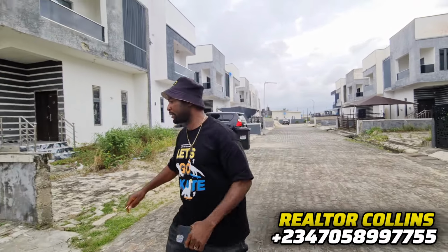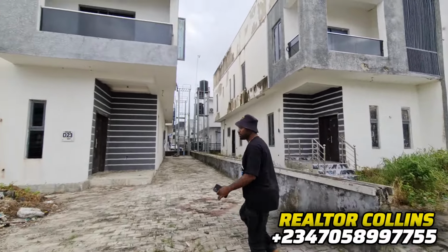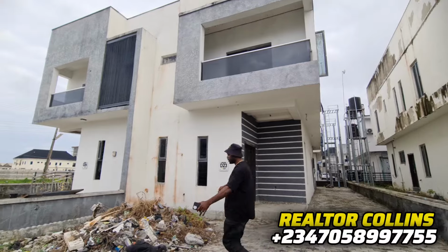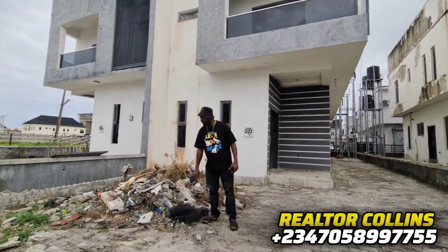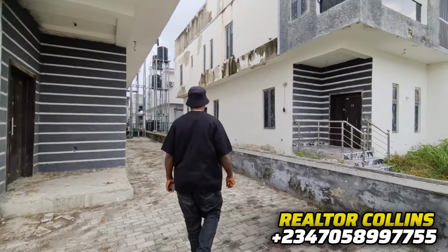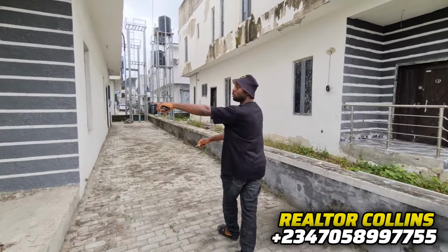So this is the estate, just off Lekki Expressway, and all the roads are interlocked. This place can take like 2 cars. Come closer. 1 car, another car. Then let's go to the backyard. I will also come and open the door so that you see it.